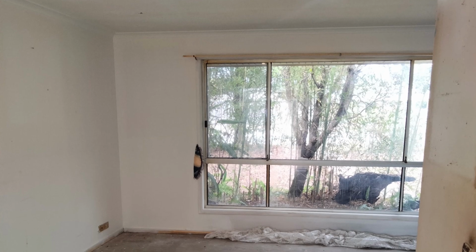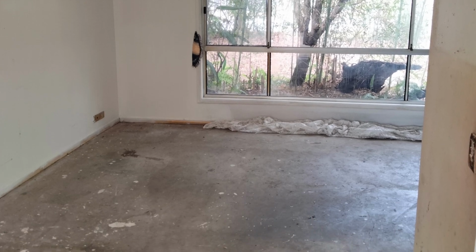Now this is where the fun begins. You can see the bedrooms don't have any floor coverings. These kickboards here were eaten out. Now there was termite damage within this home, and fairly significant termite damage at that.